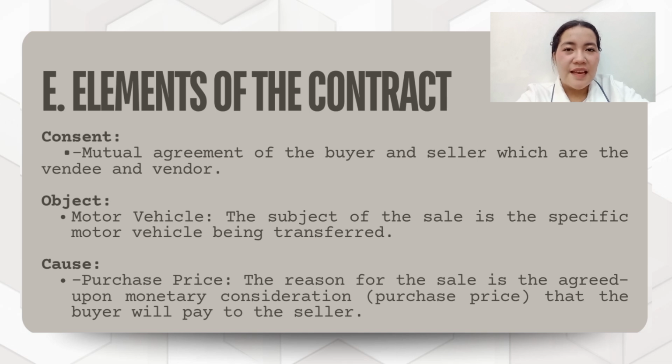Hello everyone, my name is Sarah Rose Santos, and in this video I will be the one to explain the elements and the obligations in a contract of a deed of sale of a motor vehicle. In this contract, we have the three elements, which are the consent, object, and cause. The consent is the mutual agreement of the seller and the buyer, the object is the motor vehicle, and the cause is the purchase price wherein the buyer agrees to pay the seller.